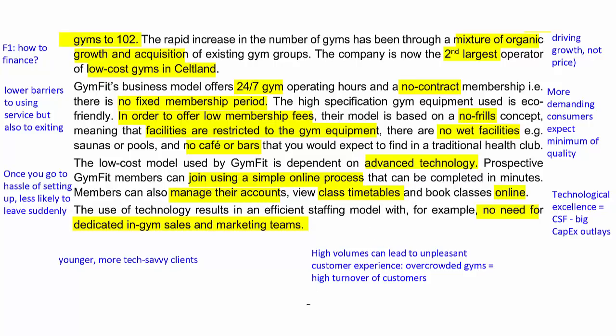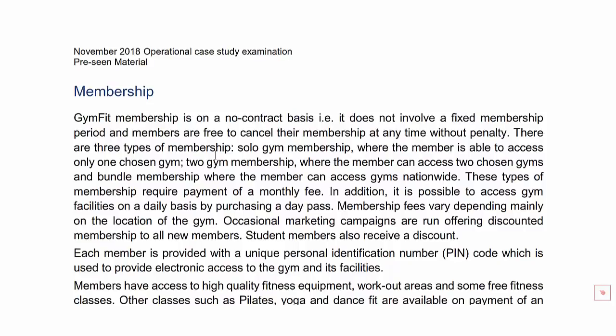The membership section then on the next page tells us that there is no fixed membership period, as we mentioned before, so you're free to cancel your membership at any time without a penalty. And I would say that it's worth GymFit considering offering maybe another option where you do sign up for a fixed period, a 6-month period, for example, or a 12-month period. And the monthly rate then is reduced, and in that way they could lock in recurring monthly payments, and revenues would become more predictable, and you mightn't have the same churn rate, the number of people dropping out after a month or two, which seems to be a problem not just for GymFit but for low-cost gyms in general.